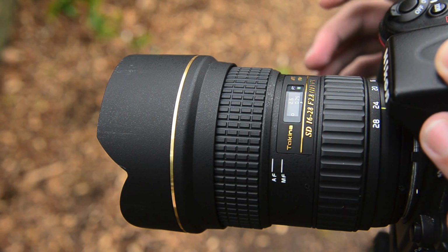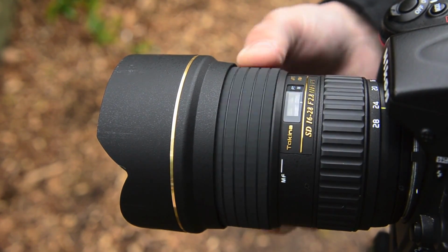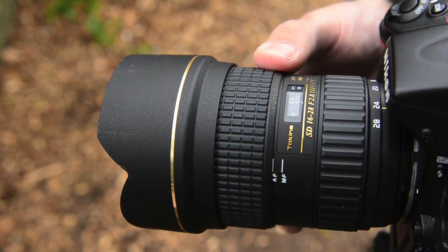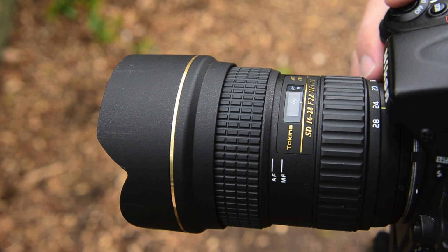Okay, a little bit slower, and you do hear the whir, whereas the other one's silent. Let's try it one more time. Okay, it's still fast, and faster than most lenses, just maybe not quite as fast as the Nikon. Let's try it from infinity.